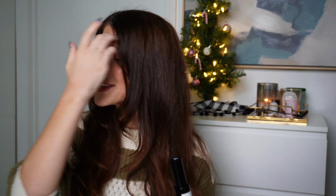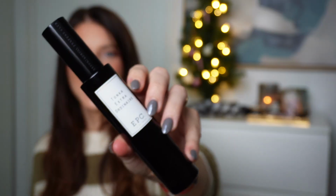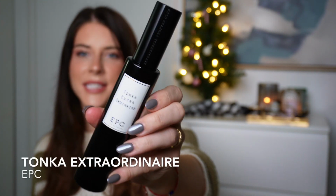So this next fragrance is a recent acquisition for me. It just unexpectedly showed up at my doorstep, and I have seen a lot of people talking about this scent. Quite a handful of people talking about it, but I was a little skeptical, and let me tell you why. Because sometimes I'm a little bit of a sucker. I'm not in love with this packaging. This is Tonka Extraordinaire by EPC.